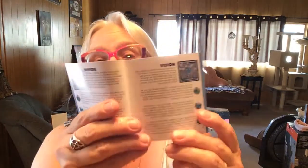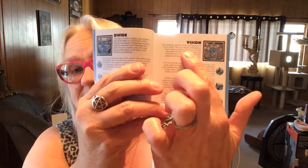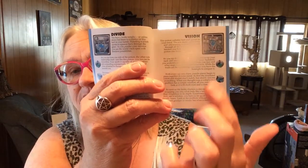Water, wind, earth, and fire are the four suits. Each card has what the deck is about, and then these are the different divinatory meanings, which is either, what did I say, drink it, share it, or throw it. So that's interesting. I'm very excited. Oh, it's nice.